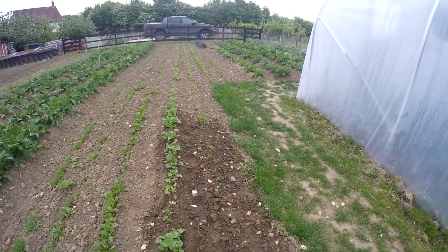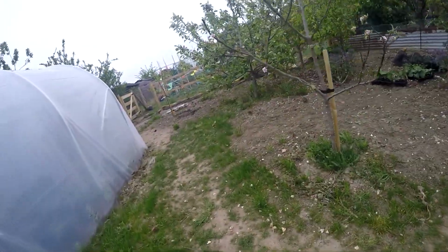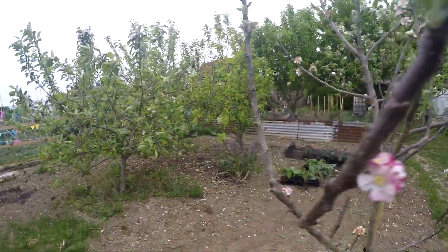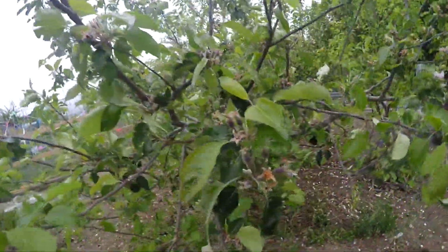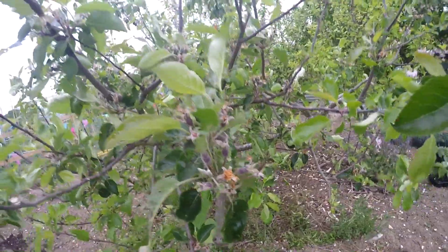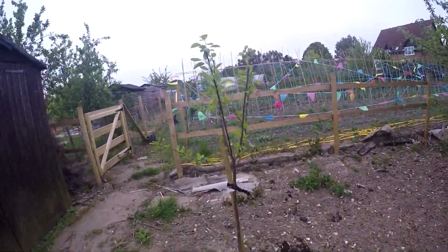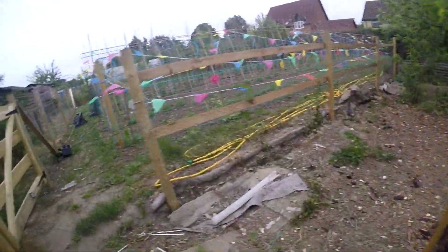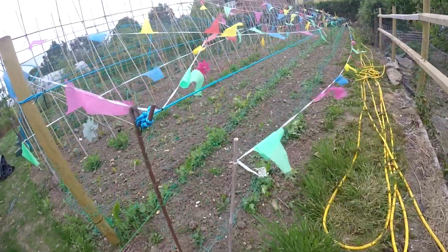I have to keep that little bit there watered because there's a small bit of Amsterdam forcing carrots there which aren't really doing well. Again, another eating apple tree given to me by my next door neighbour, but he couldn't remember what it was. See, lots of little apples on there again. One of two Opal plum trees that I acquired bare root this year.